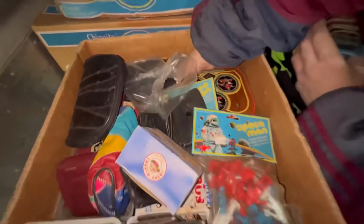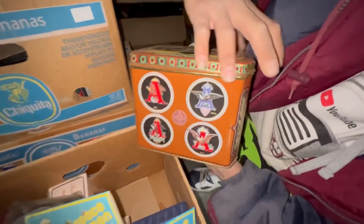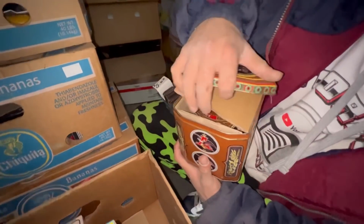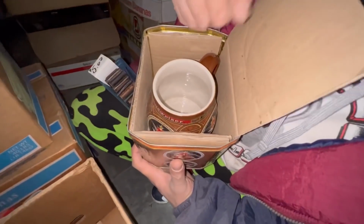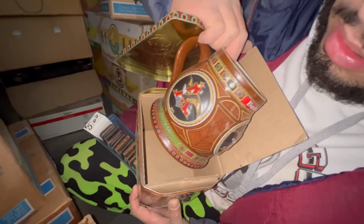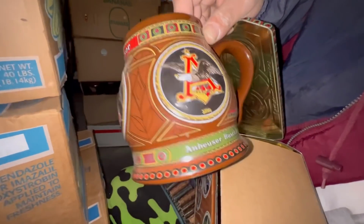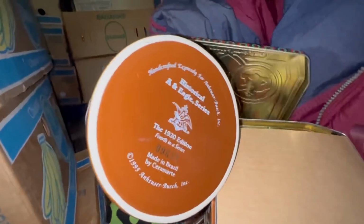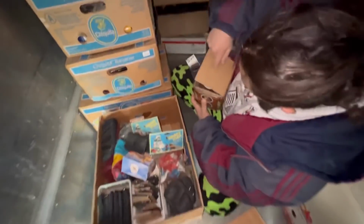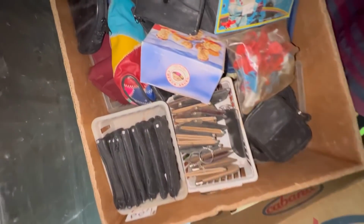This is, guys, this is, whoa. Budweiser. A Budweiser tin. What's in there? Oh, man, I might give this to my grandpa. Oh, this is nice right here. You see that, cuz? Whoa. Anheuser-Busch. 1995. Okay. What is this?